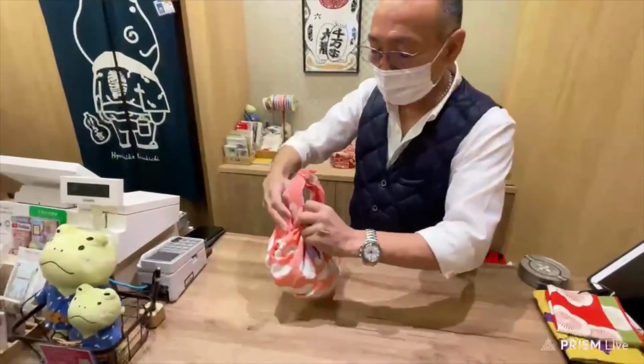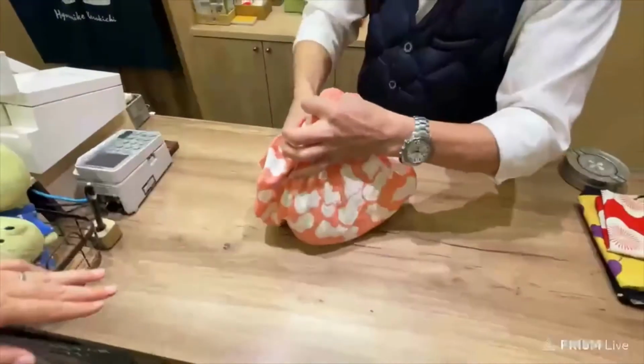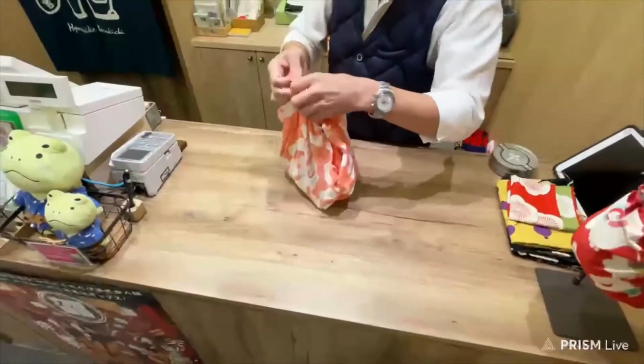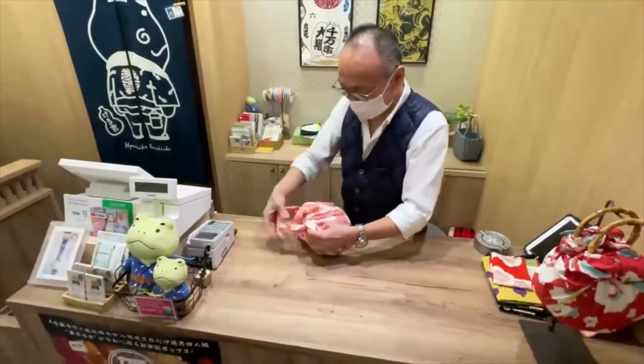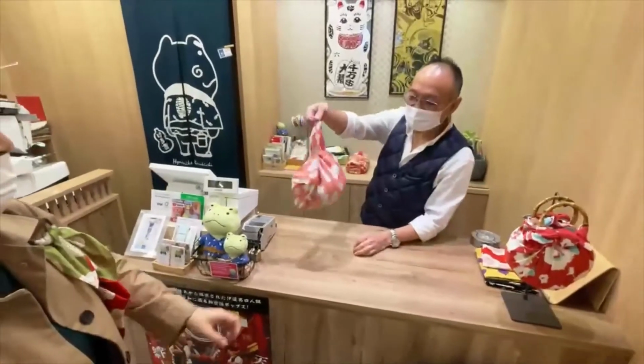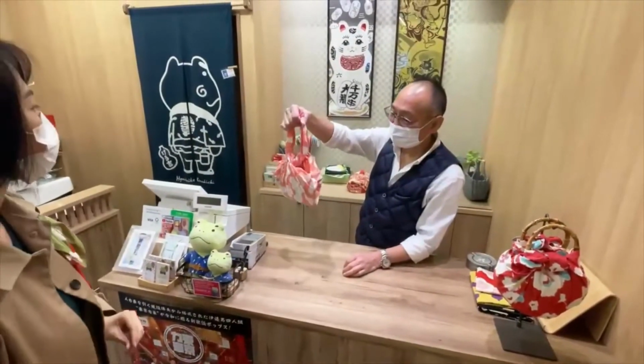And you can make this a safer bag. Just loosen here, then you can put the item again and then lock. So, very cute handbags. Wow, it's very easy.